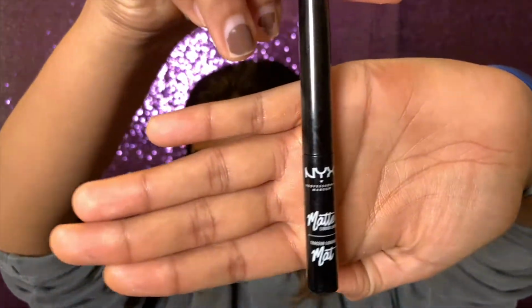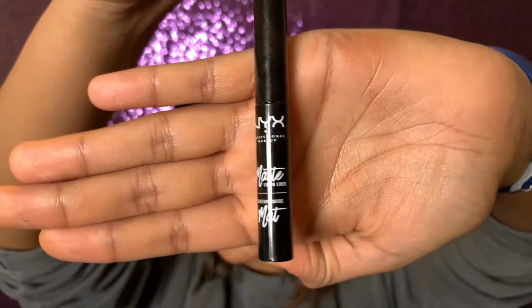For eyeliner, I use the NYX Matte Liquid Eyeliner, and I really like this eyeliner because it doesn't leave that sheen on your eye when it dries. I mean, it looks cool on some people, but for me, not a thing. And I like to just put a super thin wing. I can't talk when I do this. I do like a wing. I never do not a wing. Always a wing.